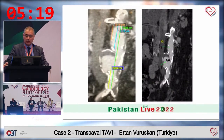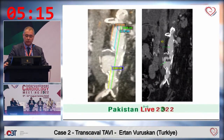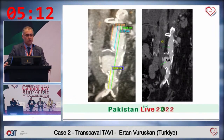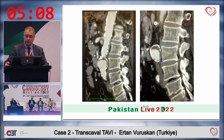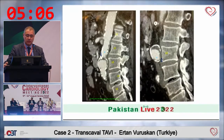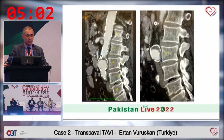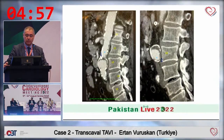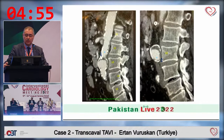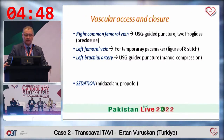This is the coronal view of our patient. We had the saccular aneurysm with mural thrombus. These are the distances to aortic bifurcation and renal stent. This is the sagittal view. We preferred to puncture the number one point first. If we are unsuccessful, the bailout puncture point was in the aortic aneurysm, the second point. We described them according to the lumbar vertebras.